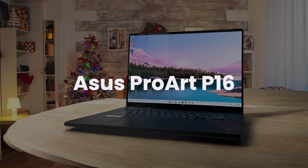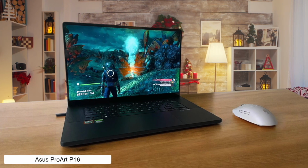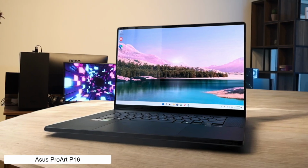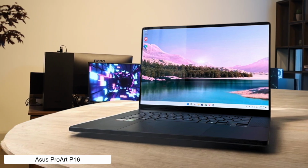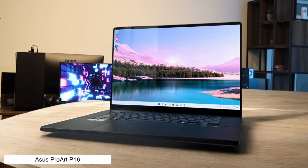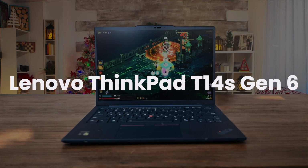Asus ProArt P16. This beast comes with an AMD Ryzen AI 9 HX 370 processor and RTX 4070 graphics that will crush your Blender renders like they're nothing. The 4K OLED touchscreen is absolutely gorgeous with 100% DCI-P3 color accuracy, and the 6-speaker system sounds amazing. The only real bummer is that the screen is locked at 60Hz, which feels a bit dated, and it gets pretty toasty under heavy loads. Would I buy it? Maybe, if you've got the cash to burn and don't mind your laptop doubling as a space heater.